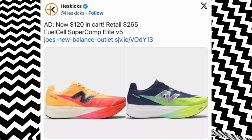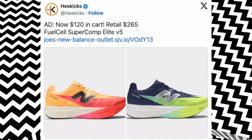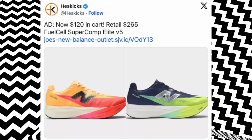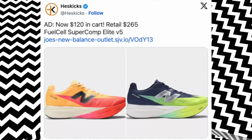And for those serious runners out there, one of the best deals I see is the Super Comp Elite V5, which is on sale for $120. They retail at $265, so that is a fantastic savings, and they do have a lot of different sizes available right now for those people that are interested. But check them out. They have lots and lots of different deals over there on Joe's New Balance Outlet.